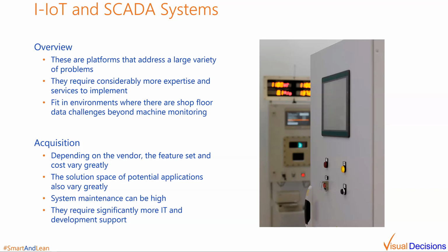Another issue with these types of systems is that the system maintenance can be high. To expand the solution to cover additional machines or additional devices, such as sensors and so forth, can require extensive development or programming or configuration in order to accommodate that new device into the overall model. And they also require significantly more IT and or development support to get them up and running and then sustain them over the long term.